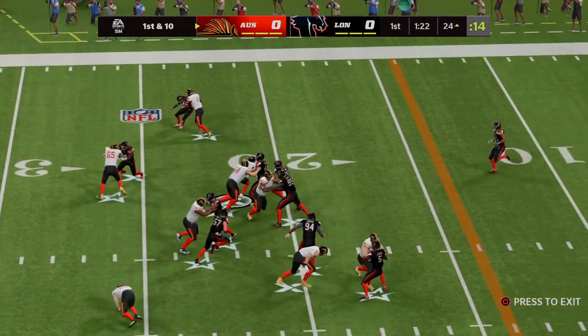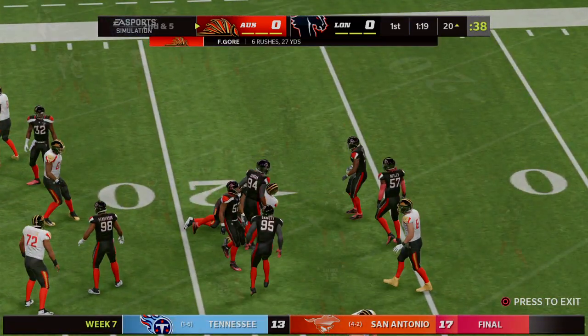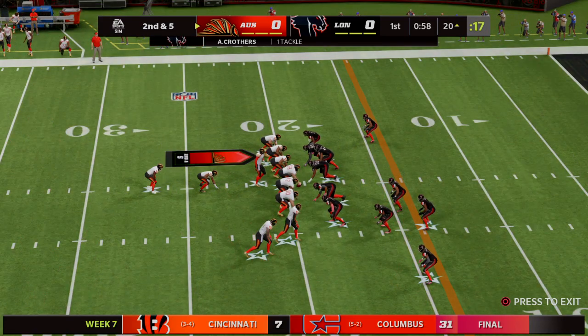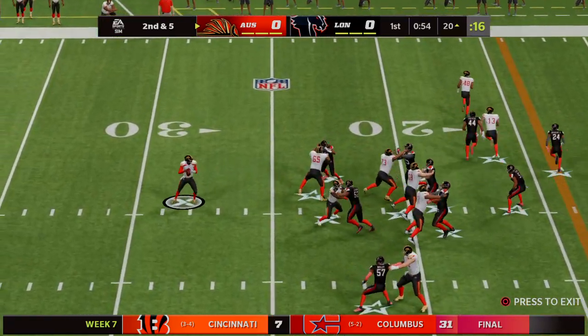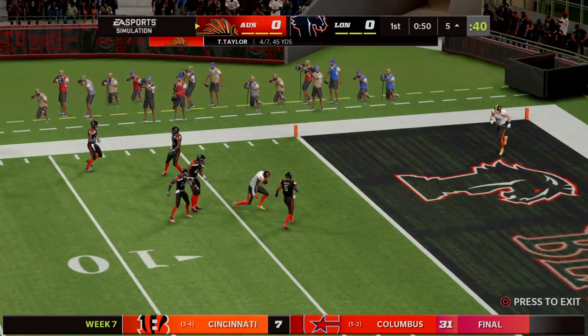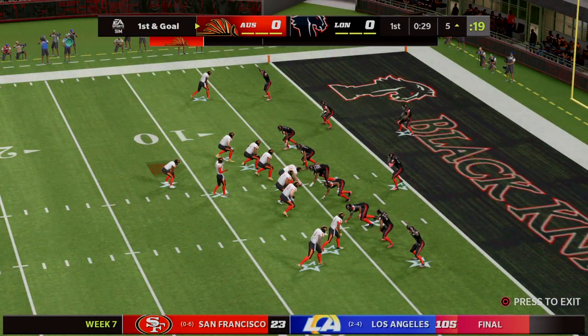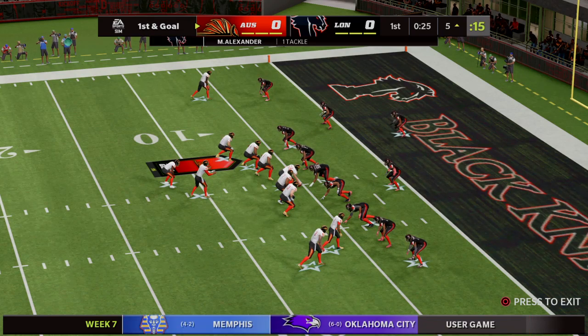Back to the ground game here. Gore. They get him to the ground right on the cusp of the red zone after a pickup of 5 or 6. After the pickup of 5, here's 2nd and 5. They go play action now. Taylor. That is caught at the 7. And able to get him down, but he does reach the 5. 5 yards from the end zone, 1st and goal.